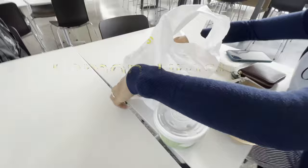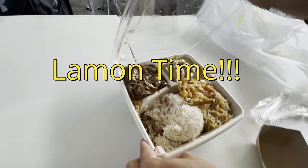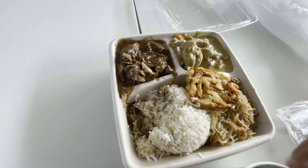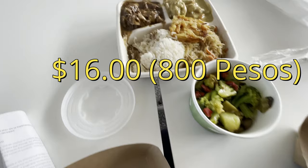Okay guys, so kakain na kami ng aming lunch and dinner same time. Kasi marami naman. This one is, so meron tayong garlic rice, half pancit, ukoy. Meron din tayong chicken curry and adobo. And veggie. So a total of, how much is this, Beth? $13 plus tax $16. So $16 ginito na po dito sa airport.